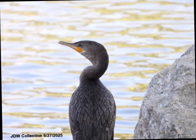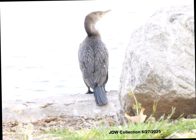So here's a view of, I think it's a juvenile, because it has very light coloration. And another one. Now, it was sometimes difficult to photograph these. These were backlighted a lot, and also in early morning. So I manipulated the exposure of the camera. I didn't do this after I took the picture. I did some of this before.